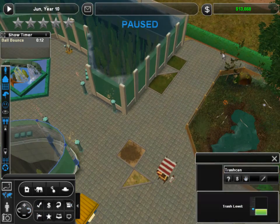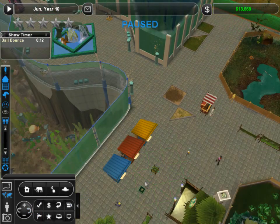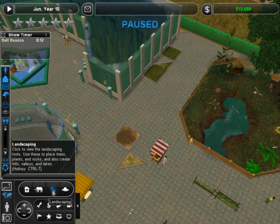Alright, gonna scoot over here. Yeah, one more trash can. See, that trash can's starting to get stuff in it, but I guess it's not like critical.